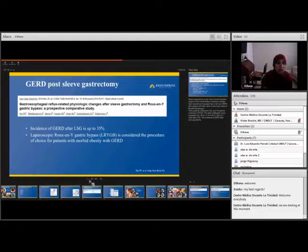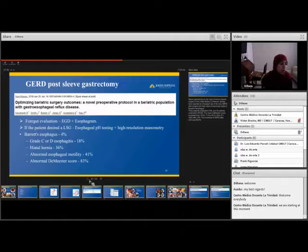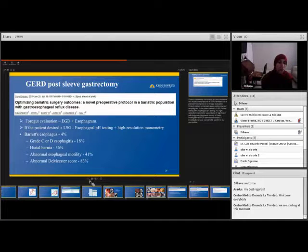All right, so moving on, we're going to talk about reflux post-sleeve gastrectomy. And I'm not sure how common it is in South America, but we actually see this quite a bit in the United States. So the incidence of GERD after an LSG can be as high as 35%. And it can be really quite troublesome for these patients. And again, there's no algorithmic approach or there's no guidelines on how to manage these patients.